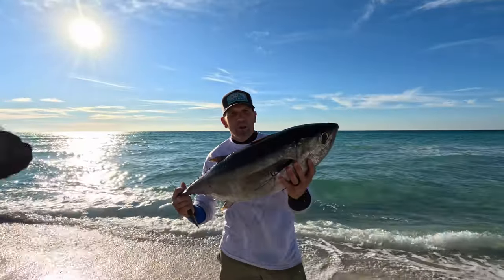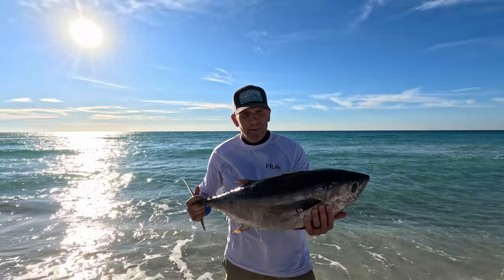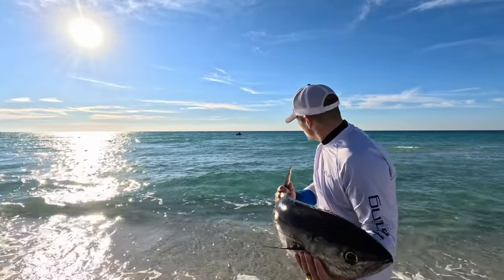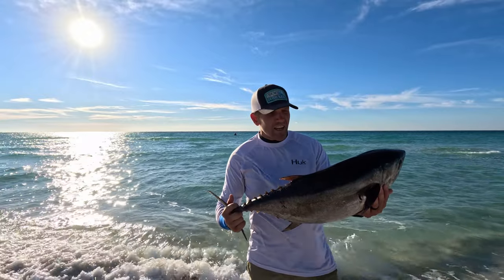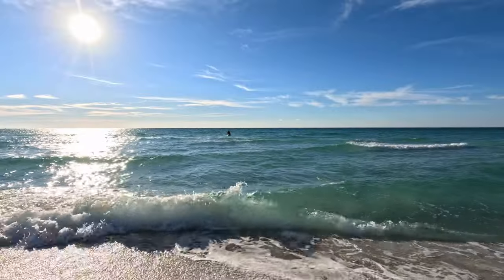All right, we got one tuna in the boat. We got another one next to it, but as you guys saw, I couldn't gaff it with the crab and it came off. But this is my first tuna. We're out here. Diamond D's making his way in. I'm gonna go help him launch his kayak, or beach his kayak, and then we're gonna get out of here.